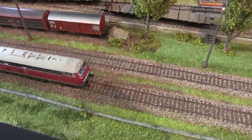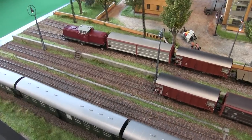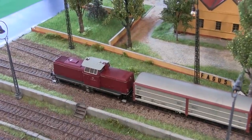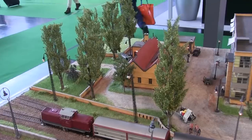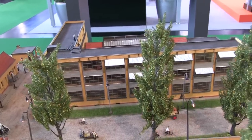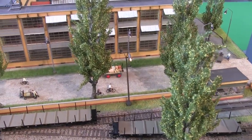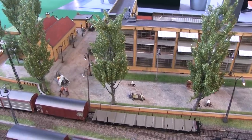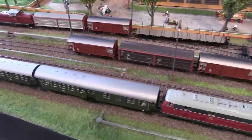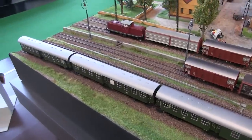Here we have a new diorama showing off the Brava V100. Should be out this March. Everybody is waiting for this model to finally come out. Highly detailed, fully functional. And then they're going to make another version, or the third series, of the Umbau wagons. Those will be out in March also.